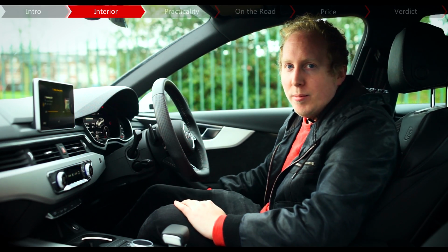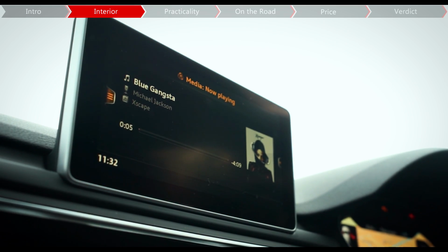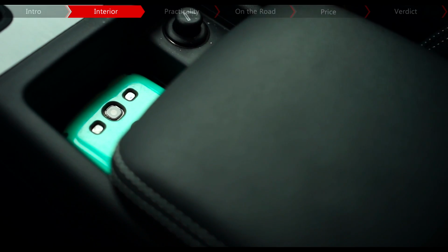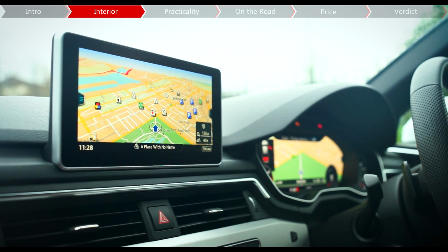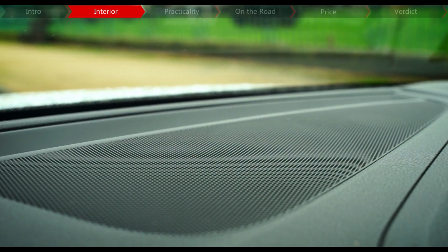Also, even on the SE model, you get a 7-inch touchscreen with either Android Auto or Apple CarPlay, depending on which smartphone you have. And reverse parking sensors are also included. Unlike the 3 Series, sat-nav isn't standard, but you do get it if you upgrade to the Sport trim level, which also comes with a sports steering wheel and seats, and upgraded speakers.